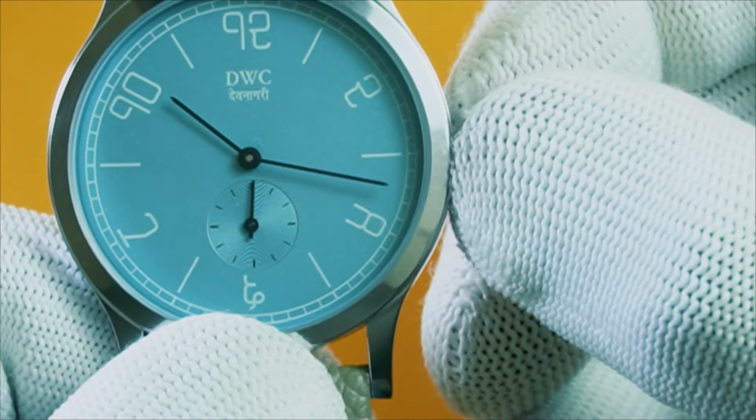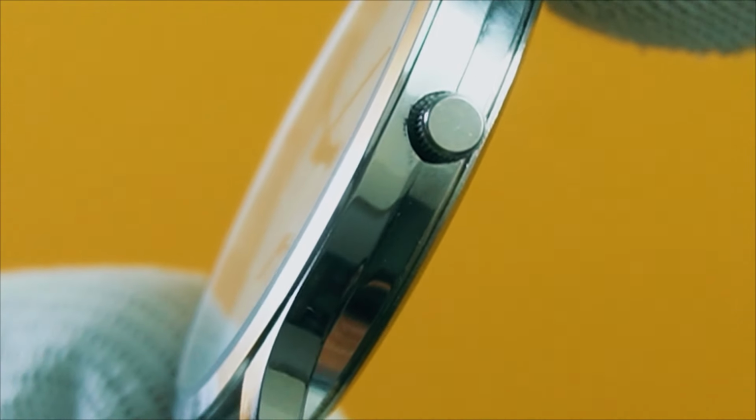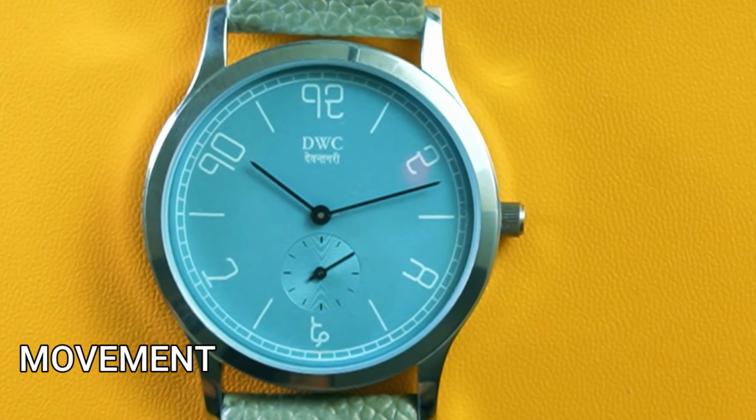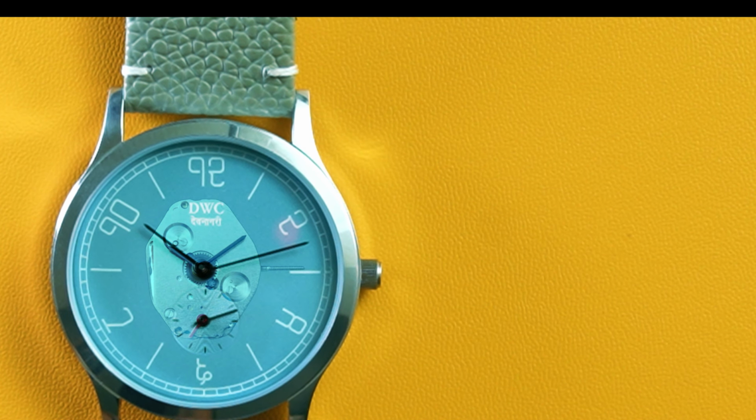Again, I'm greedy and I wish there was some sort of printing or engraving or branding on the crown, but that would probably have cost more. The DWC Devanagari Classic comes with a Miyota 1L45 quartz movement with a subdial at the 6 o'clock position to show the passing of seconds.